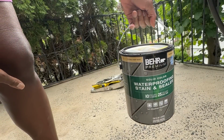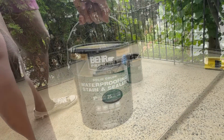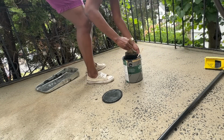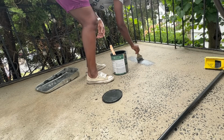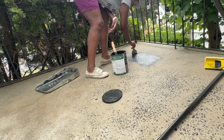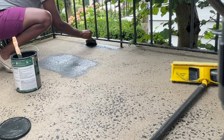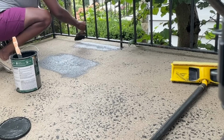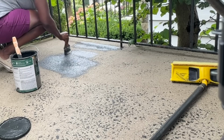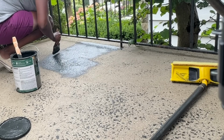So I have been using this same stain, so I'm giving you guys a close-up look. The color that we're going to be using is slate, and you guys know I love slate, and I know that a lot of you have used the same stain and freshened up your spaces as well. So make sure that you take a screenshot of the actual stain itself so that you can go to Home Depot and check it out, see if it works for you.